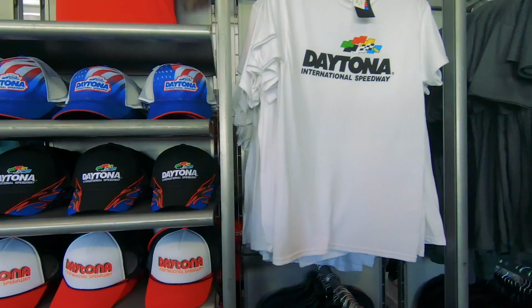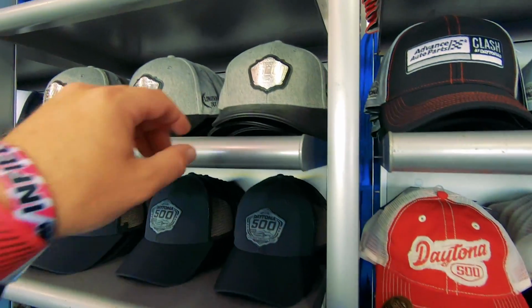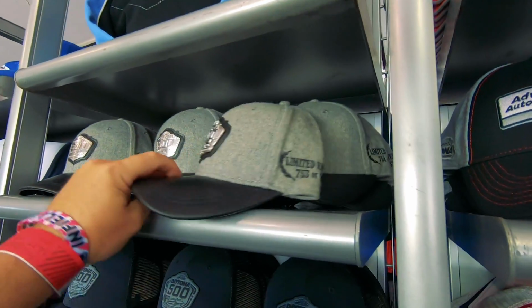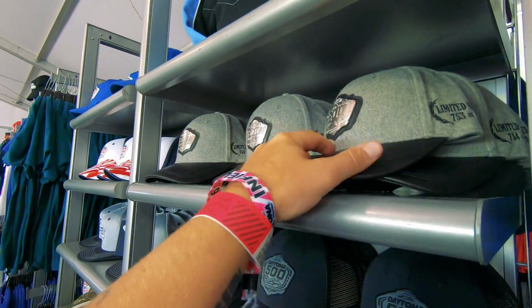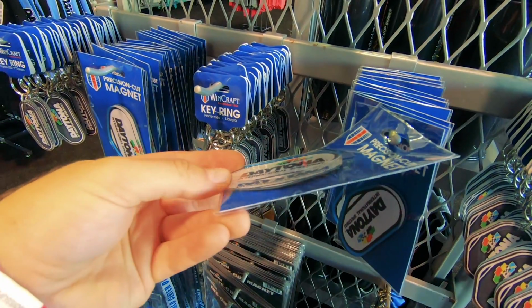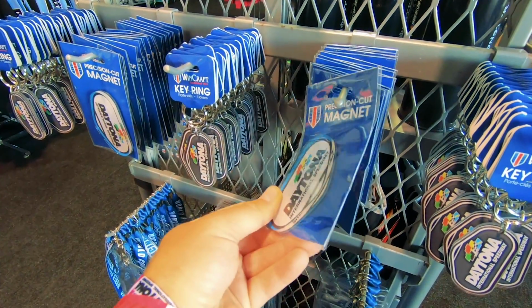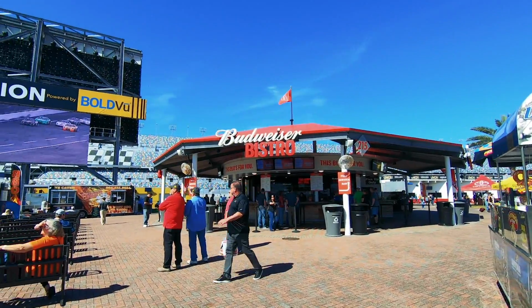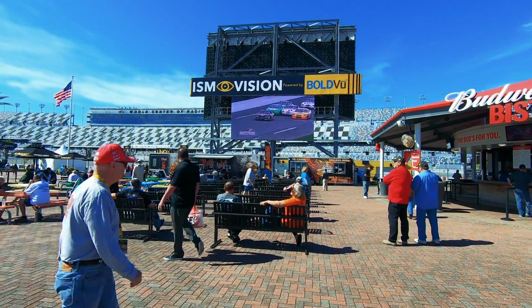Gotta find a Daytona magnet in the store here. Lots of merchandise. Lots of hats too. Lots of options, but they have the limited edition, 753 of 2019. Okay, that's their magnet. Kind of 3D. $6. Okay. There's a big screen there. You can sit here and watch the races and the instant replays.